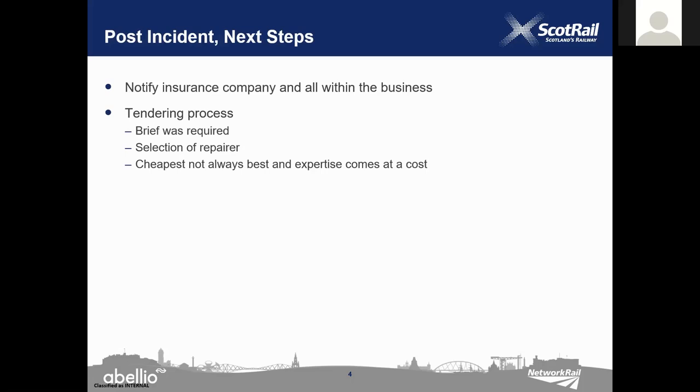In selecting the repairer, we received a number of bids for the repair. It was at this stage that I sought the expertise of Derek Caird, our heavy maintenance and warranty engineer at ScotRail, to advise me on what we as a company would be looking for. This ranged from material supply to timescale and, of course, cost. I learned at this stage that cheapest is not always best, and often there is a need for expertise, but that often comes at a cost.